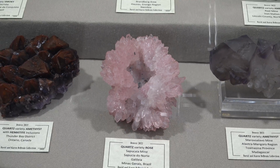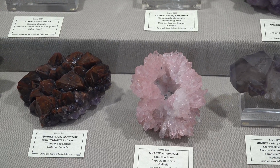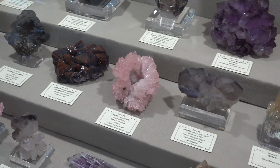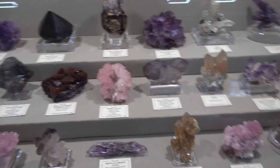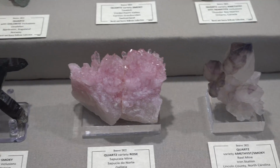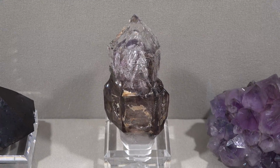So again, rose quartz never really terminates. It's usually just chunky, unterminated, raw chunks of rose quartz when it comes out of the ground. When it is terminated like that, it terminates in these rosette, kind of flower-shaped crystals, and man, they're just gorgeous, and they're very rare when you find them. That's a nice piece. This one's very nice too. That's just gorgeous. And the Brandberg amethyst, some of my favorites right there.